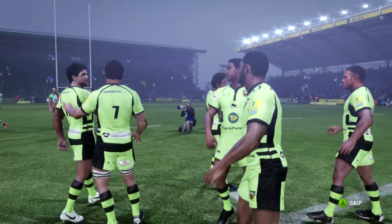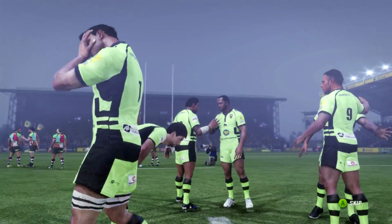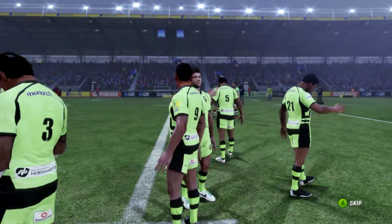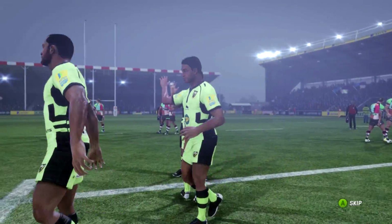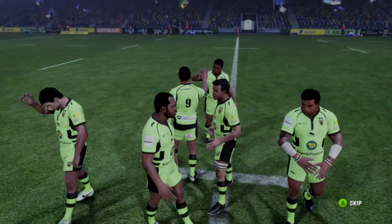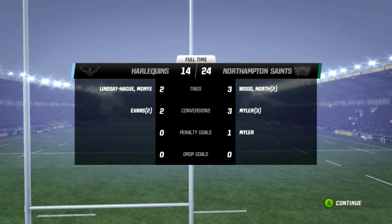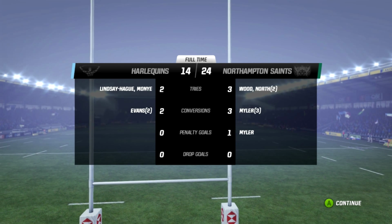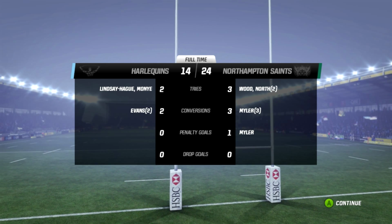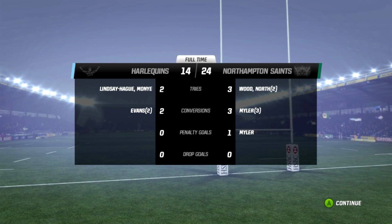A 10-point win over Harlequins, and the first place side has been knocked out of the competition. The fourth place Northampton Saints make their mark on the competition, being the first team to qualify for the grand final. 24-14, such a massive match, a huge victory for the Saints. Harlequins fought tooth and nail for this matchup. They fought right to the very end, and that last try to North really blew out the scoreline from what it probably deserved to be.